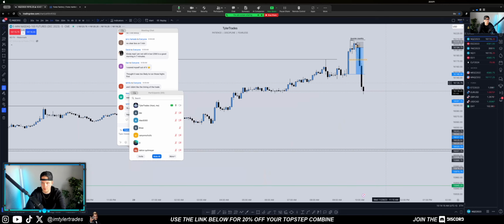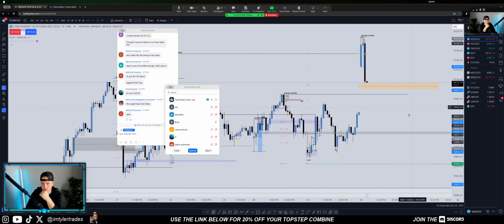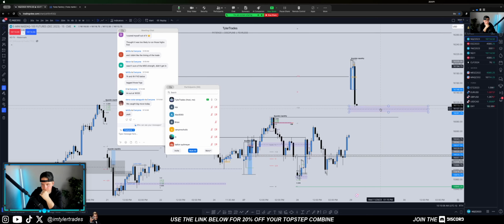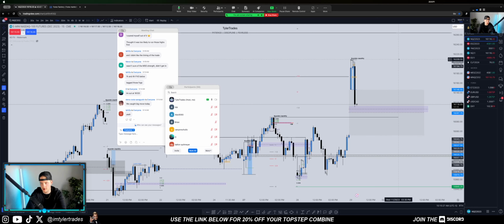But wow, we are dumping here. But here we are, a 1 hour gap that we're hitting. Toggling this regular trading hours back on. The thing that I want to mark is the opening range gap high and low, and obviously we'll be able to see the consequent encroachment. I'm going to make it gray, and I'm going to make it really subtle, so it's not so hard on our eyeballs.